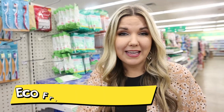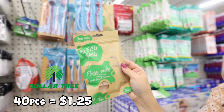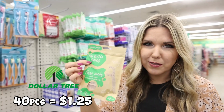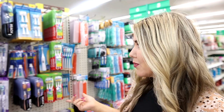If you like to buy eco-friendly products at Dollar Tree, you can actually grab eco-friendly products for super cheap, a lot cheaper than you would buy online. This is a 40 pack of floss picks for $1.25. I've also grabbed eco-friendly toothbrushes, those bamboo kind, but I don't see any today, but keep an eye out in your store.